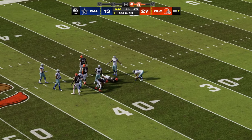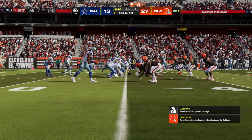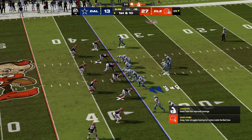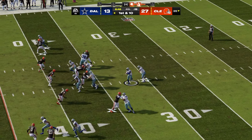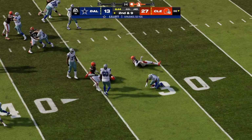Good coverage there holds him to just a 2-yard return following a punt of 44. And the Cowboys will take over the football with a 1st and 10. They'll start the drive with Elliott. And this defense is not giving him anything there. Maybe a yard up to the 36. I think if they want to start getting back into this game, it behooves them to get better on first down. Yeah, certainly not what they were looking for there out of the opening play of this drive.